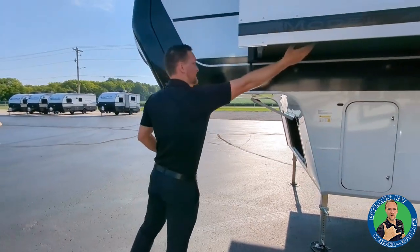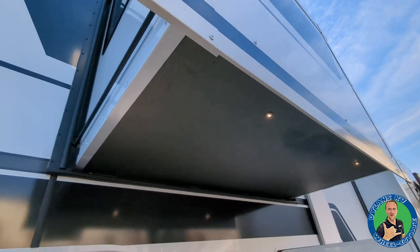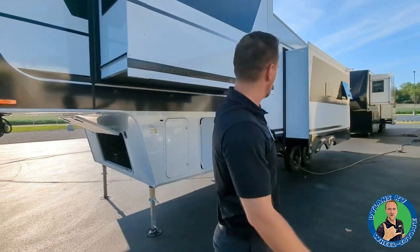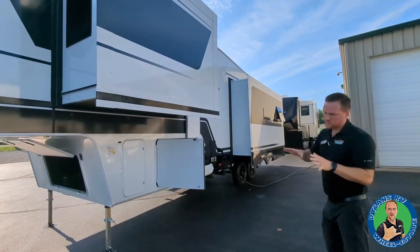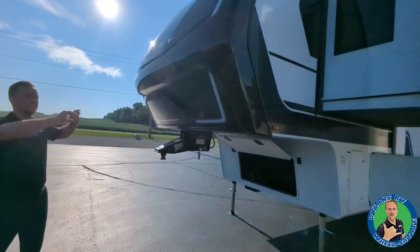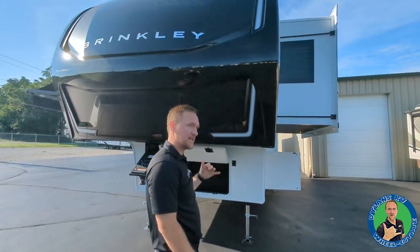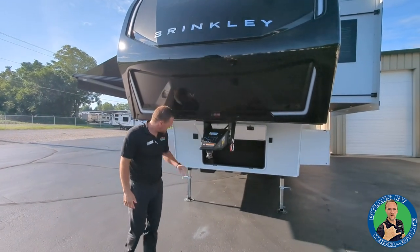You're gonna notice there's little lights up underneath here, so I know it's daytime out right now, but at nighttime, you're not hitting your head on the slide box. You also have a light right up above so you can see where everything's at, and you have a nice, beautiful viewing whenever it's dark outside. The big fiberglass front cap, instead of LED strips, they hide the LED lights up underneath here, give it that crisp, clean look. You have the Rhino box, pin box.